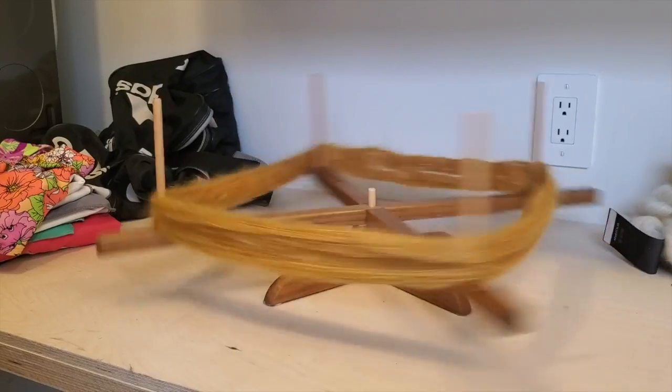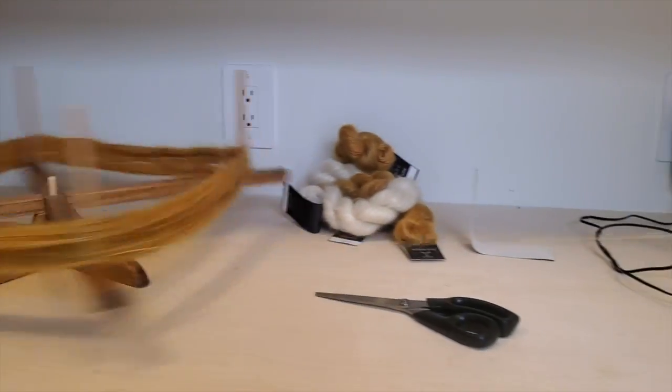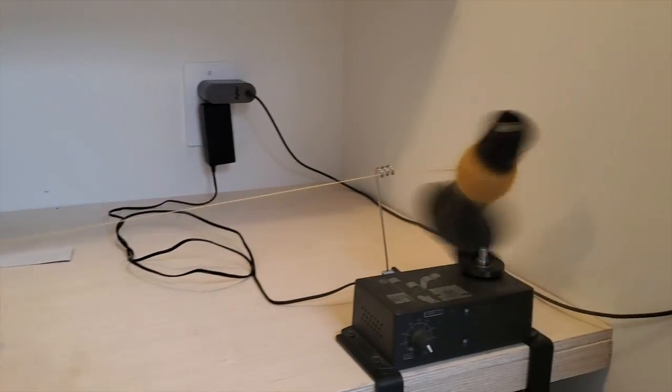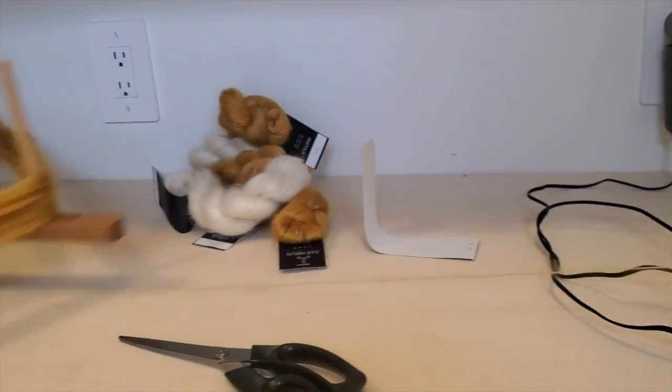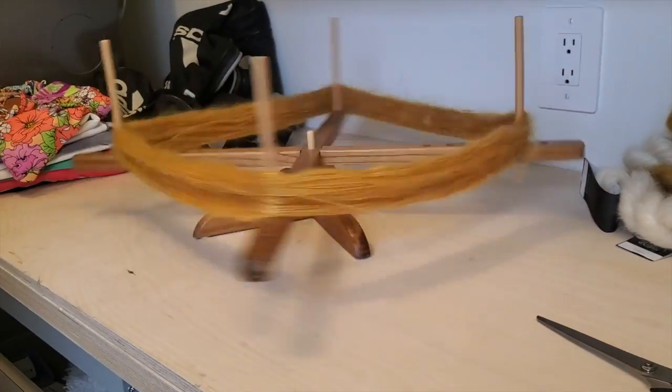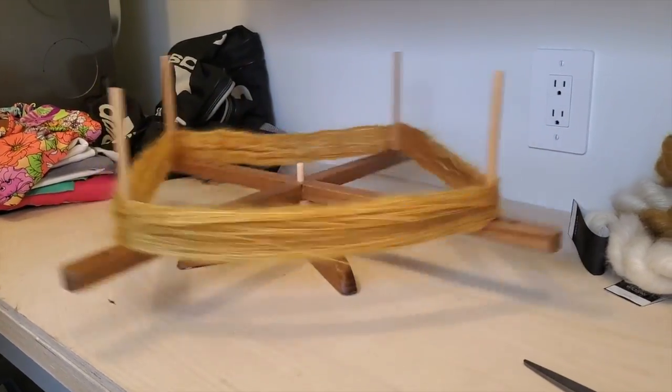So I'm saving the time that I would spend cranking by hand. I can be reading my pattern. I can set up other things. I can prepare the other skeins to put on my swift, etc. And it makes it all worth it.